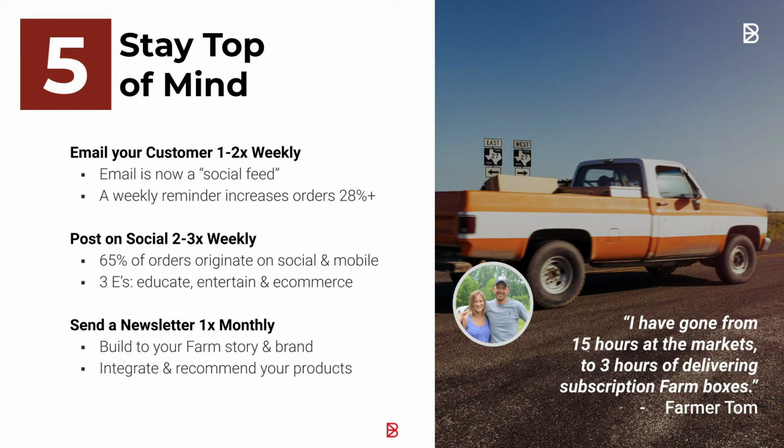You need to be emailing your customers at least once or twice per week. Email now is treated much like a social feed. What that means is that people just leave all their emails in their inbox and they never archive them or put them in folders. I do, but that's abnormal these days, right? The reality is that most people just let their email inbox get insanely large. And so the only thing that they actually pay attention to is what is on page one. So that's why you need to be emailing people so consistently.